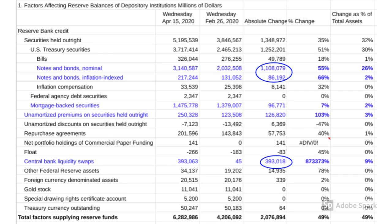I copied numbers from the Federal Reserve H.4.1 statistical releases from April 15th and February 26th into a spreadsheet to do a side-by-side comparison of the asset register. On the asset register, you can see what kind of assets the Fed holds as reserves. Please pause the video anytime you wish to study these numbers. At first glance, they can be somewhat dry, but the further you dig into them, the more interesting things become. I'd like to make a few comments about these numbers.